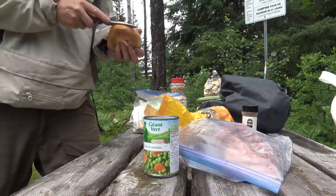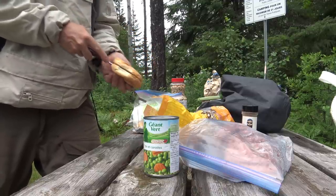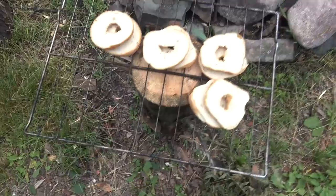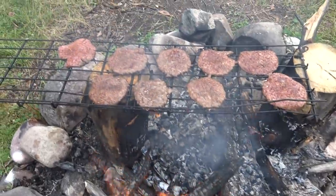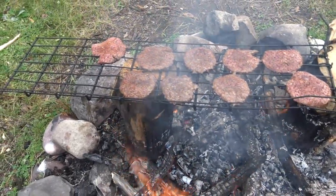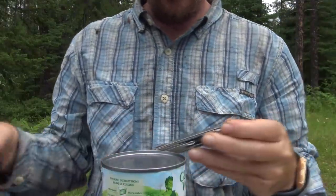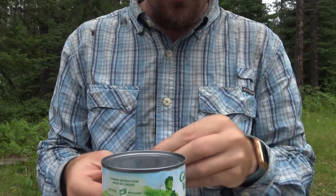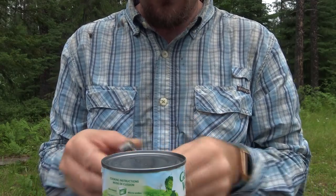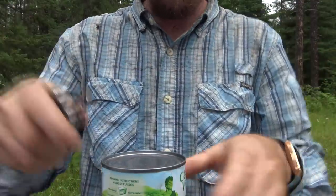Are those gluten-free buns? They are. They taste fine though. Okay. You don't have to worry about it. That's good. Better get our veggies into us. Alright, which one is it? Nope. That one.